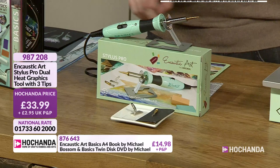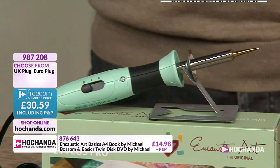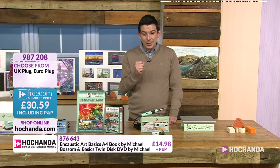This one has the two heat settings. You have setting one and you also have setting two on here. Setting two, if you need it, is slightly warmer if you're using the larger styluses that come in the collection. You want that little bit more heat to power through there. Nine times out of ten, you just need it on setting one.